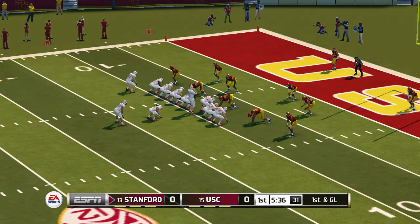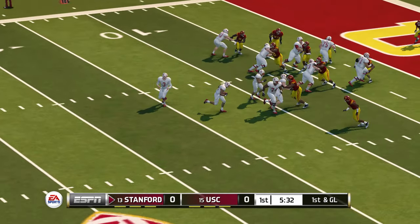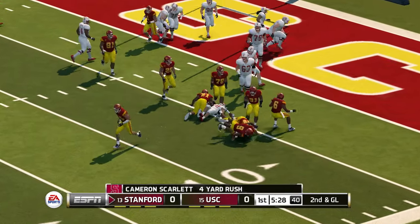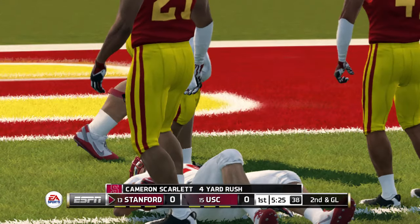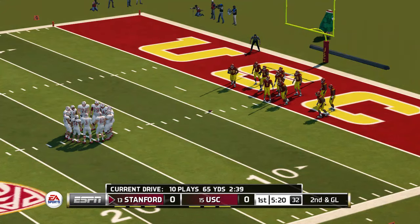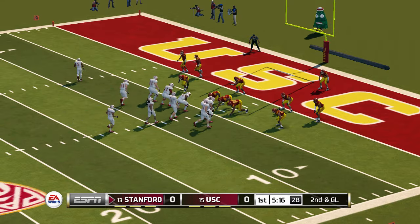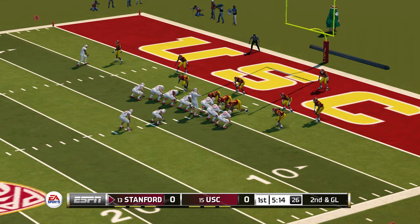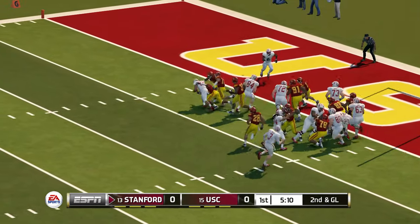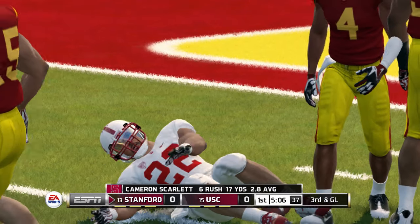They come out in a goal line set. Here's the give. Nice run to the outside. That brings him 2nd and goal. It's 2nd and goal. Ball on the 5-yard line. Tackle around the 3-yard line. A 2-yard run by the halfback.